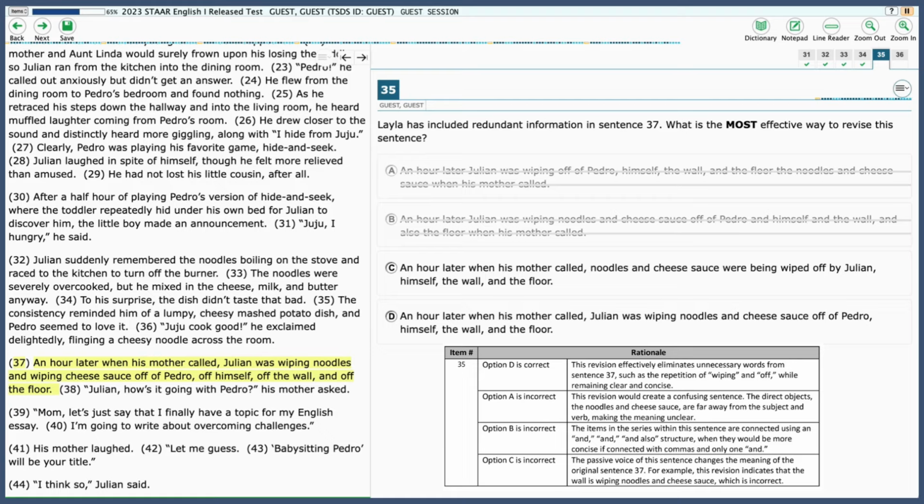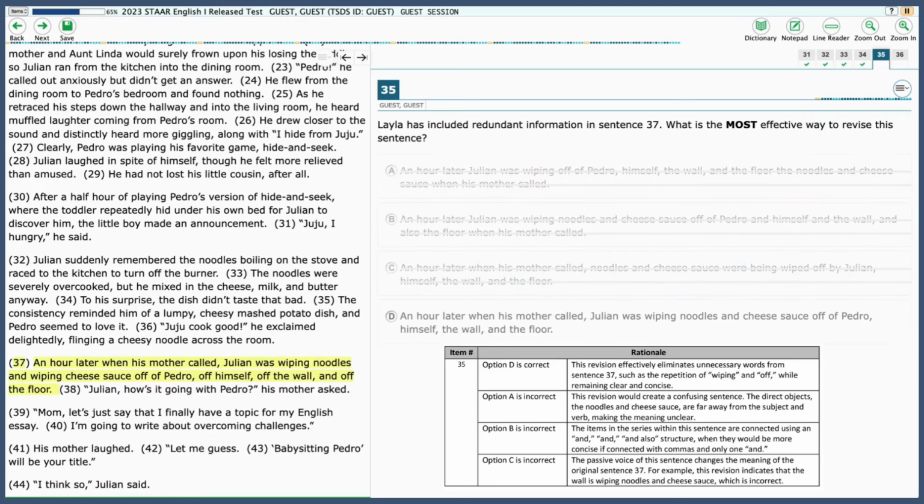An hour later, when his mother called, noodles and cheese sauce were being wiped off by Julian, himself, the wall, and the floor. All right, so here the way it's worded, it's kind of indicating that the wall is doing the wiping, and then it's listing all, it's very confusing to follow. So let's cross that one off.